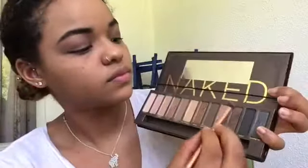Going right back into my crease with the color Hustle. We're gonna deepen up just some more to add some real definition to it.